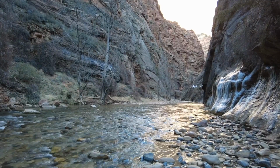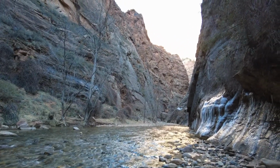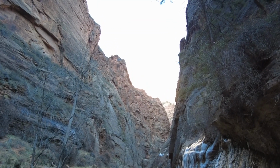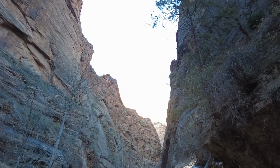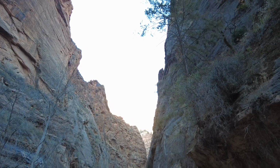You have to watch out because the peak back here is very brightly lit. In fact, it's so well lit that it looks like part of the sky. Let's see if I can get it in here. No, it's just too bright to show you.